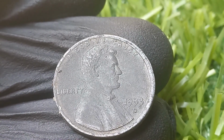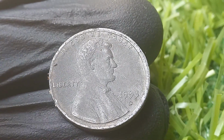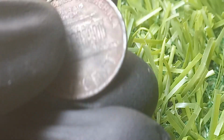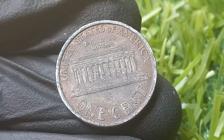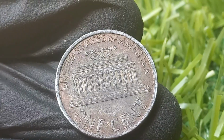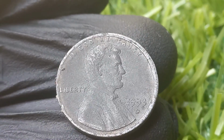Suddenly, 1993 RIT D became a buzzword whispered at conventions and coin shows, dealers scanning every penny under magnification, hoping for lightning to strike. And still, the number of confirmed examples? Barely enough to count on your fingers. Dealers are rushing. Collectors are dreaming. And ordinary folks are digging through jars, scanning pennies under desk lamps, their imaginations running wild.